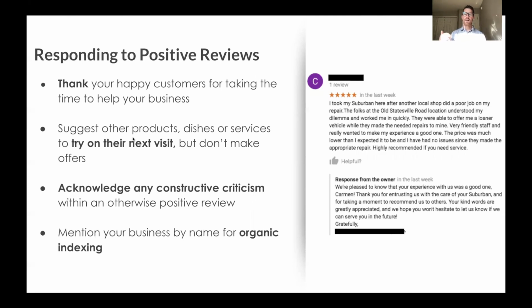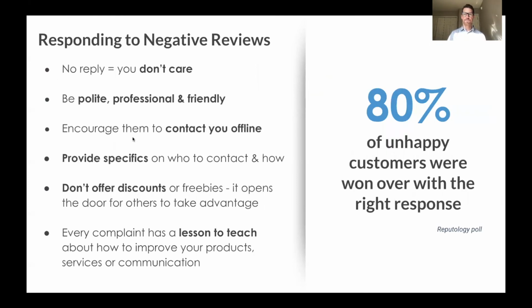And that way it can positively index your business. It actually might help that review rank higher than other reviews in your review section. Now, responding to negative reviews, not replying looks like you don't care. So make sure that you reply to all reviews, even negative reviews. For negative reviews, be short, be polite, be professional, and friendly.